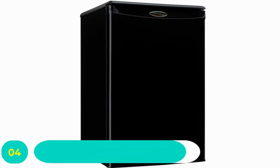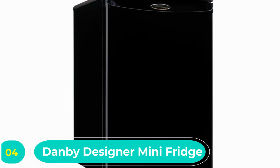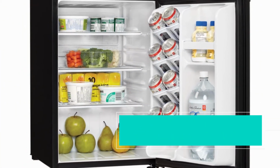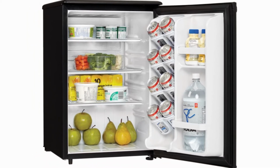Number 4. Danby Designer Mini Fridge. The Danby Designer DAR026A1BDD3 is a mini fridge that makes the most of its interior space. We like the fact that it doesn't include an integrated freezer. They never work that well anyway, which means that it has 3 removable racks in the main compartment. It might only have 2.6 cubic feet of space, but every inch of it is usable.